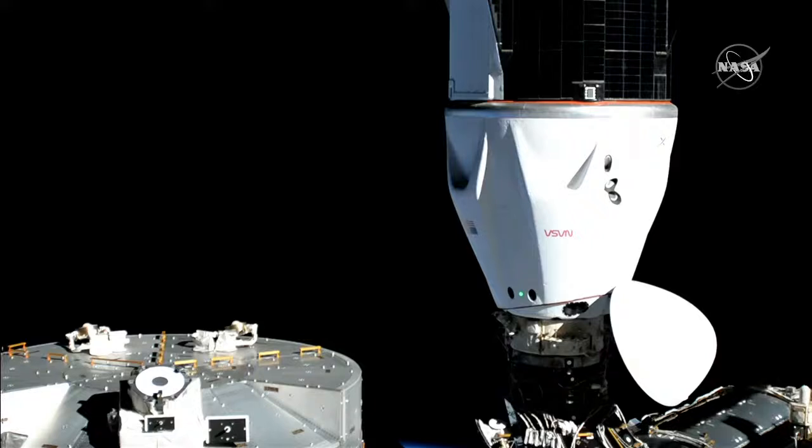And we are hearing that the second set of hooks are closed, and we'll stand by. Dragon SpaceX on the big loop, 12 good hooks, hard capture complete.